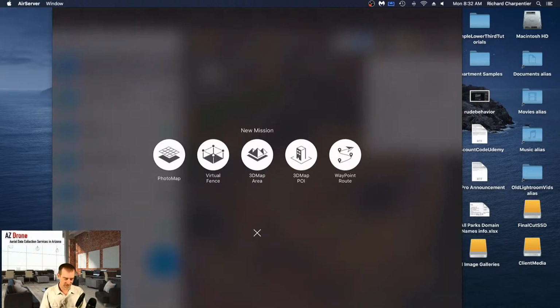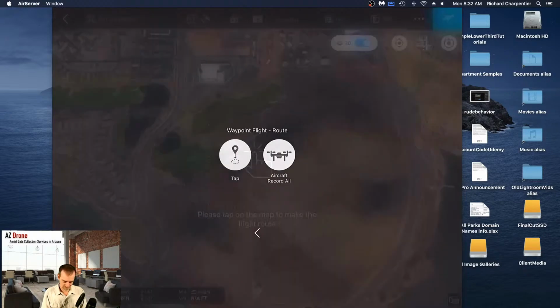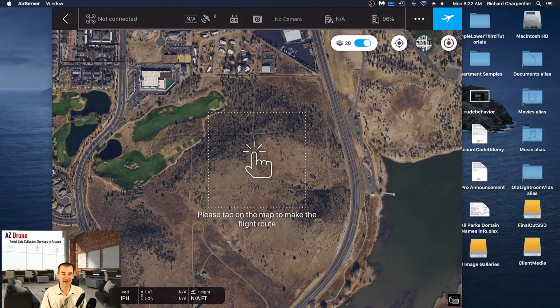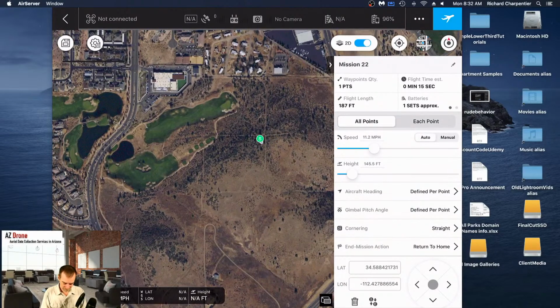On Ground Station Pro, if I go in and I tap a new mission and I select a waypoint route, and I'm here at the office, so I want to tap, and somewhere in here is the center point to that property. So I'm going to tap that. There we go. So I have made my first waypoint. And on the right-hand side, we've got a couple of things going on here. I'll play with the all points versus each point afterward. What I'd really like to do now is pop in the correct latitude and longitude.